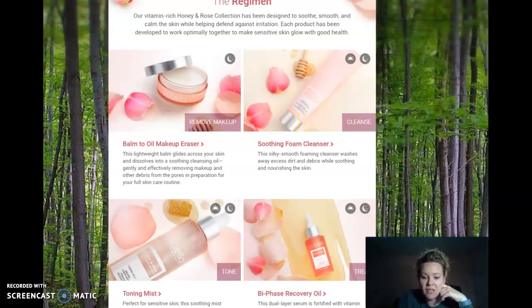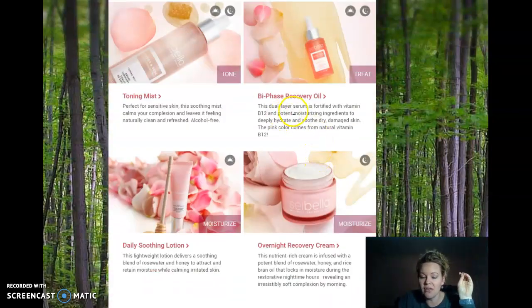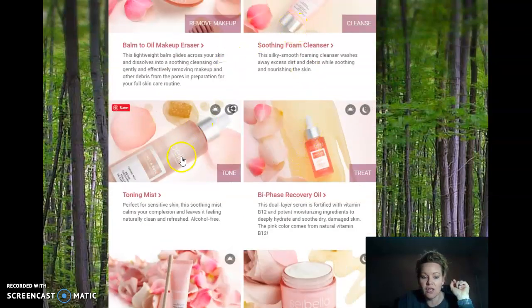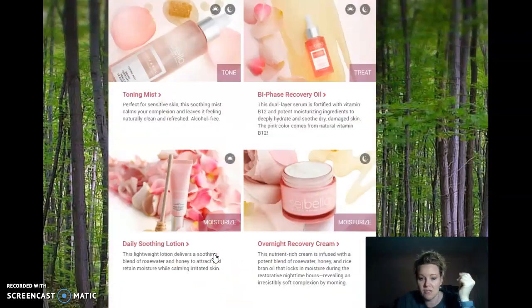Move this back down here. And then you have a toner. It's a little bit of an extra step here. You're going to have a recovery oil, a dual layer serum that's fortified with B12. We know how good that works for our body, right? And then your daily soothing lotion or your night soothing lotion. So you're going to cleanse it, you're going to tone it, you're going to put your skin oil on, and then you're going to moisturize. So that one does have 4 steps.